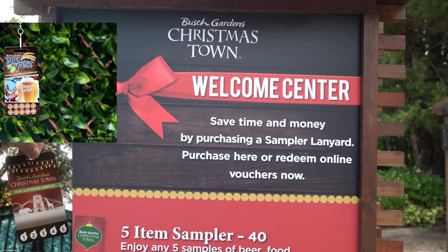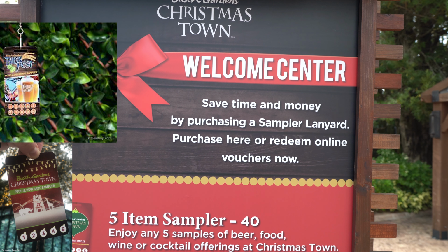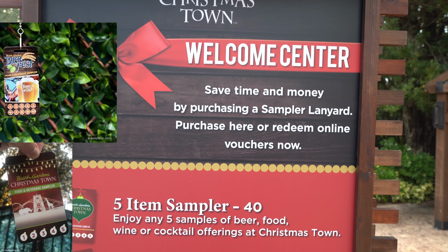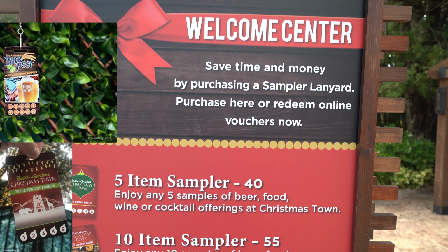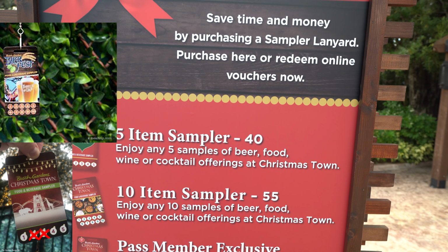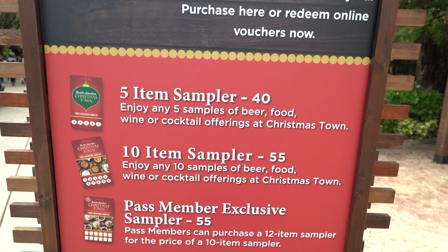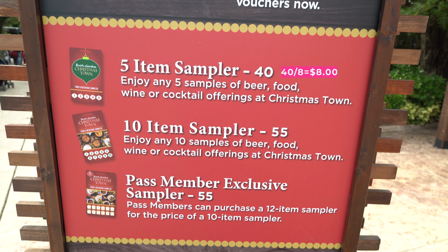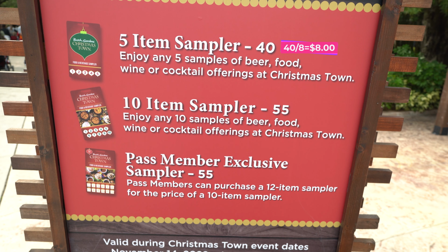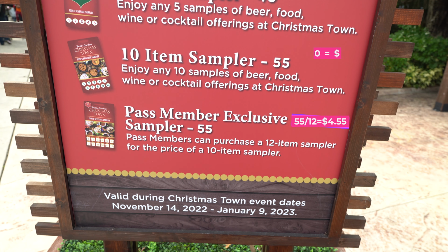All right, guys, so here's where we're going to save you some money. Busch Gardens has been doing this lanyard system for quite a long time for all their different events. Basically how it works is you pre-purchase the food, and then as you go to the different food booths, they just mark off one of your punches, and you move on until your lanyard's all used up. If you take a look at this price list, the 5-sample lanyard is going to be $40, which is $8 per sample. The 10-sample lanyard is going to cost you $55, but that's going to bring all your items down to $5.50.